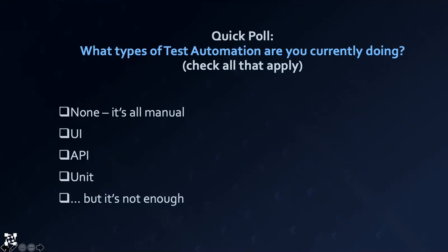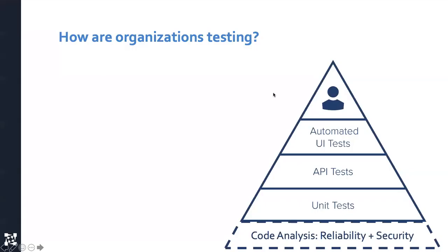Okay, let's stop running the poll and then let's look at the results. And okay, for some reason, there's something wrong with the poll. So you know what, we're going to skip over this and just move on.